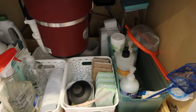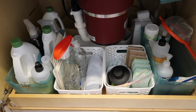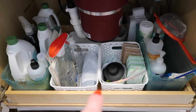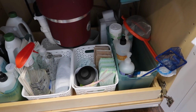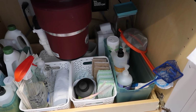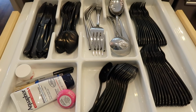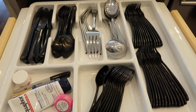Down below we just have what pretty much everybody has under their sink. Soap, I've got some vinegar spray right here, my trash bags, sponges. These are things when we clean our fish tank, which I always wash in the dishwasher afterwards, and dishwasher soap, and my gloves. So I just have our silverware in here, which I know somebody's gonna ask.